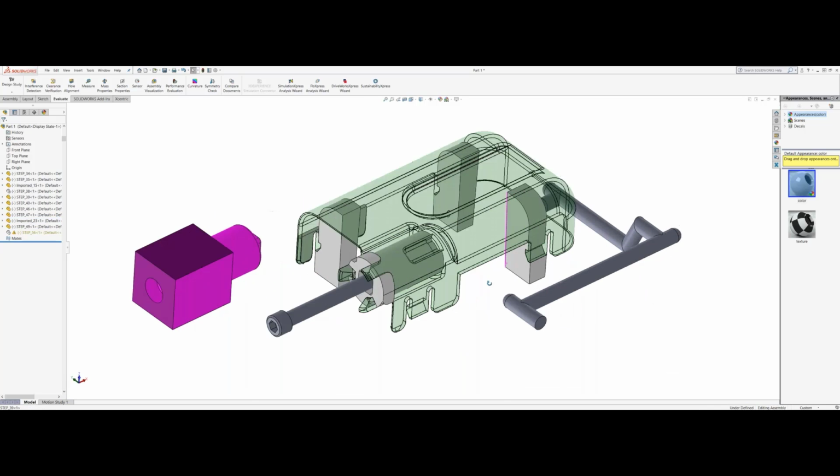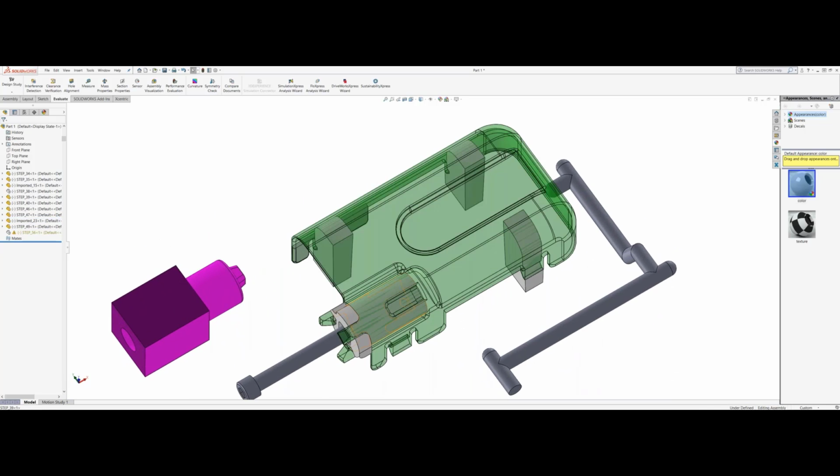Yep. So guys, we have a question. Someone has asked, what is the overall size of this part? This part was roughly, I want to say about 2.5 inches long on its longest here. Yeah, kind of about the size of one of those old pagers.